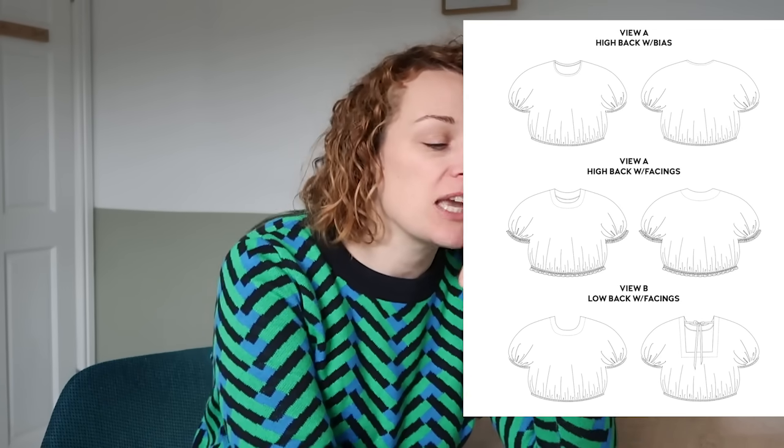So PDF only for this one, available in sizes UK 8 to 30. There are 3 variations with this top. If I show you the line drawing first, as you can see, really simple, grown on sleeves, so none of that armhole malarkey. There is elastic at the bottom of the sleeve and also at the bottom of the top, to kind of cinch it in. There are different neckline options, and the one that I really love is the second version with that square back, which I think is really beautiful.